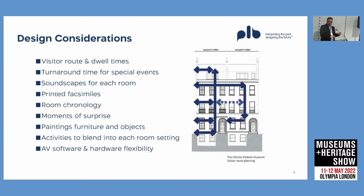So what were our design considerations for No.1? Importantly, we needed to look at the visitor route. We'd worked quite hard on this one for Charles Dickens, about how to move people up and down the house while minimising the crossover. Again, something that was going to become quite important through COVID.